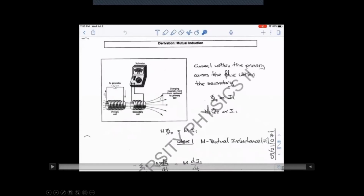It's straightforward. Current in the primary is responsible for the flux in the secondary. All right, and obviously, this represents the flux through a single loop. If you have multiple loops, obviously this current is going to be responsible for the flux through multiple loops. That's what it means. And then the flux through multiple loops in the secondary is going to be proportional to the current within the primary. And then obviously this is proportionality.